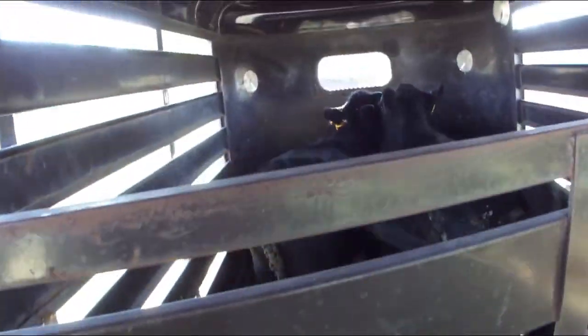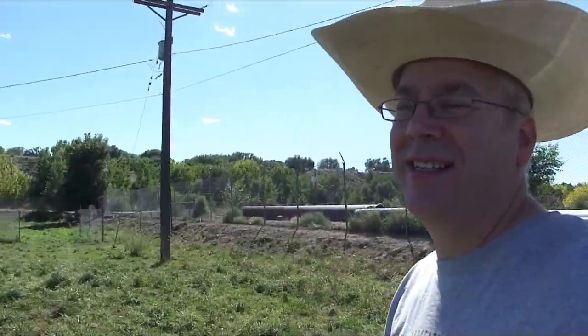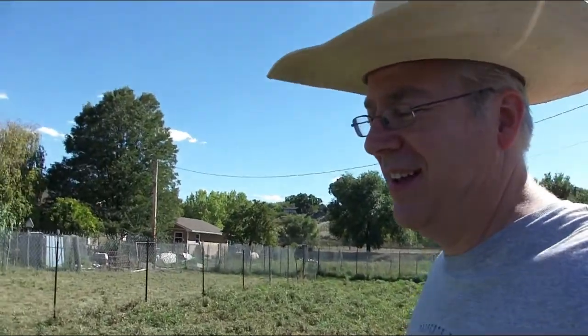All right. Wow, that's the easiest I ever loaded cows in my life. Woo. All right, guys, I have to say that was the easiest I've ever loaded cattle. We have them loaded and we're ready to go.